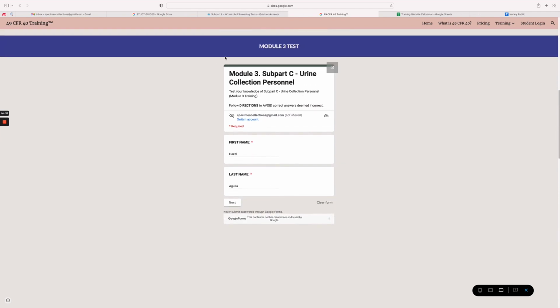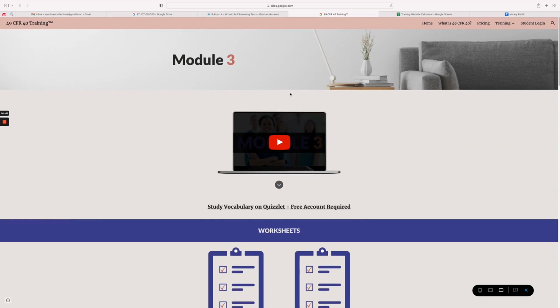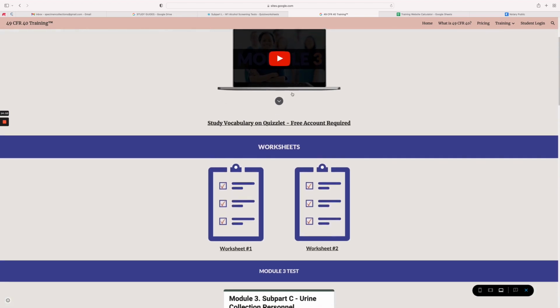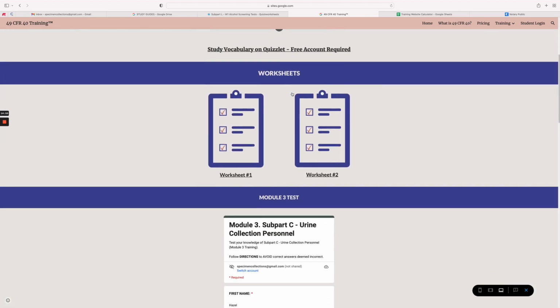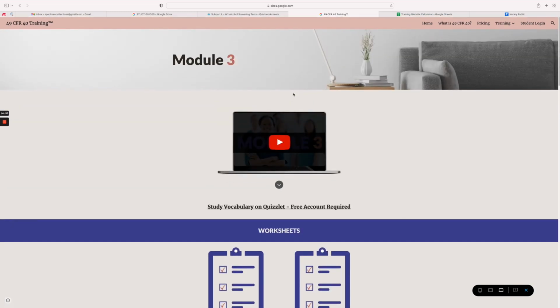And not only that, I've got a test on each module. So ask that designer to do that 20-some-odd-plus page website for you with all of those components, the curriculum, the worksheets, the training, the interactive worksheets and the tests, and then see how much they'll charge, right? Because that's what this is, right?